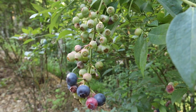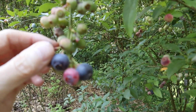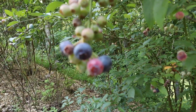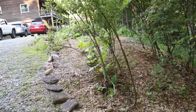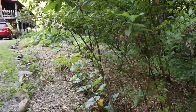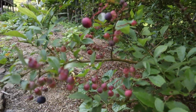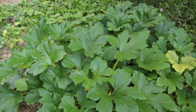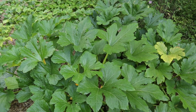The blueberries are still not ripe yet, but sometimes you can catch just a few turning ripe. So when that happens, I like to come down here and steal them and eat them for a blueberry snack. Now one bush of the earlier variety is turning quicker than the others. So you can see they're already turning pink. There's another ripe one.